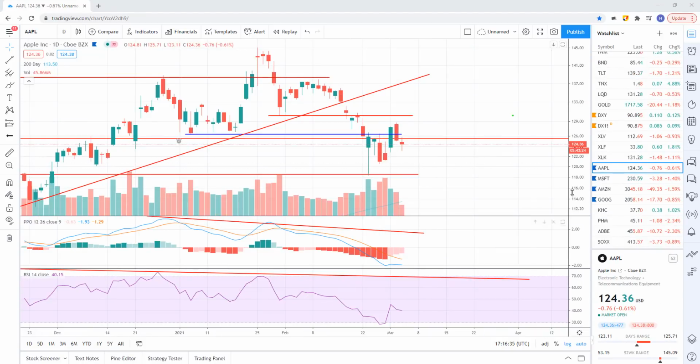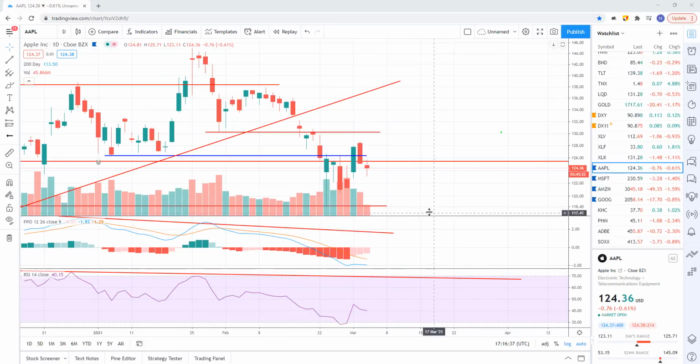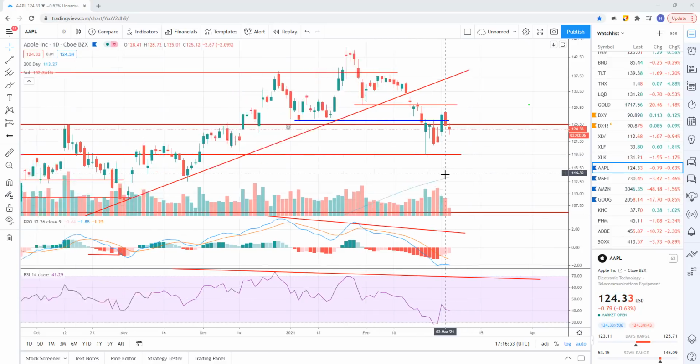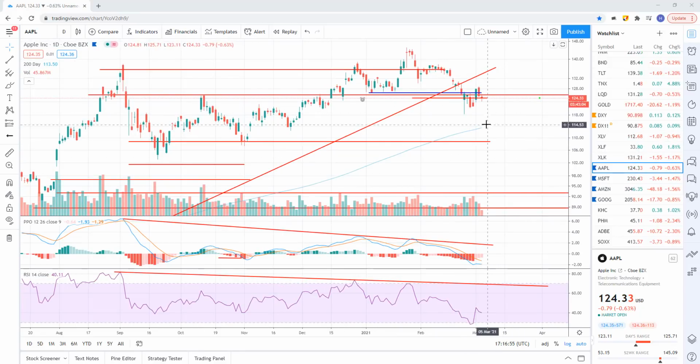Okay, quick run through of Apple, or we'll just run through these FANGs real quick. But Apple, all right, back below resistance. It's about 125.40. We're back below it. We had a breakout above it, but that failed. So failed breakout, looked like a whipsaw. I think we're going lower in Apple. We're probably heading down to this 118.50, and a break below that.